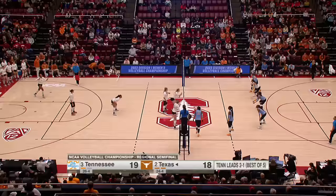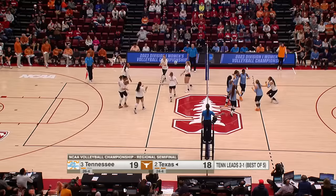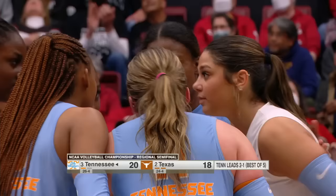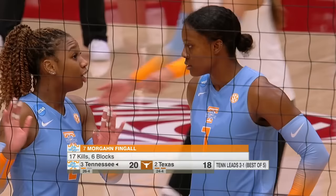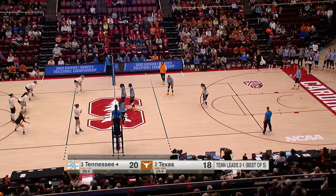Fingle with the rip. That drops in, and Morgan Fingle's got her 17th kill. Tennessee the first to 20 here in the fourth. Fingle feels like getting better and better as this match goes on. And were she not so mature as a player, I don't think that would be the case, because it was a rocky start and she could have folded, but she certainly has not.